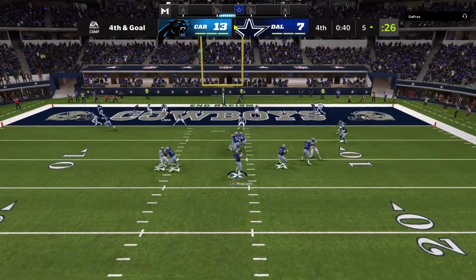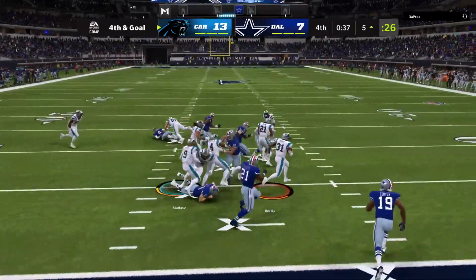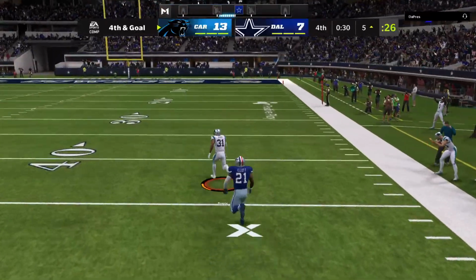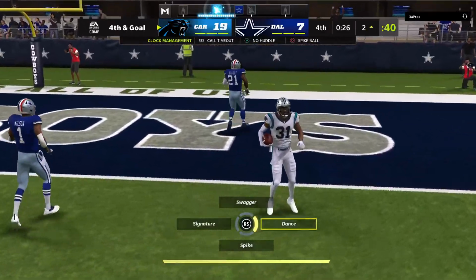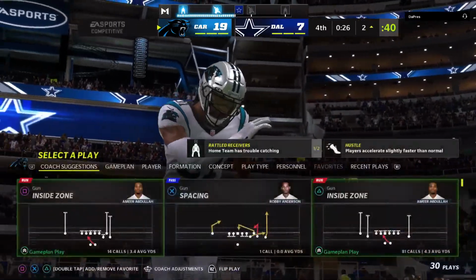Desperation time. Prescott on 4th. And it'll be intercepted. Picked off by Jaycee Horn. And I think he's going to go. They're not going to get him. He's at the 50, 30, past the 20. And he will bring this one back. It's a pick 6 for a Panther touchdown.